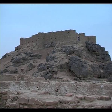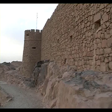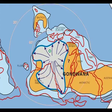Overlooking Ghat is Fort Cucamen, last used by the Italian army against French attackers during World War II. The fort was built on late Ordovician sandstones, formed during a major glaciation that also affected large parts of the Sahara. During the late Ordovician, Africa, as part of Gondwana, was located over the South Pole.